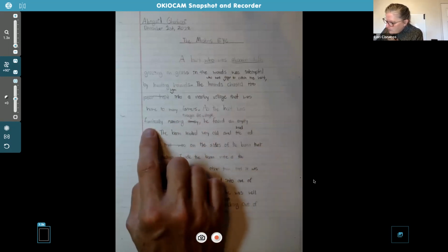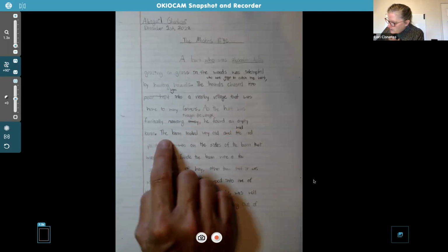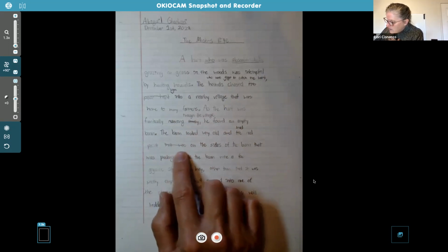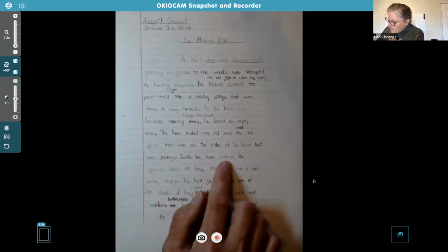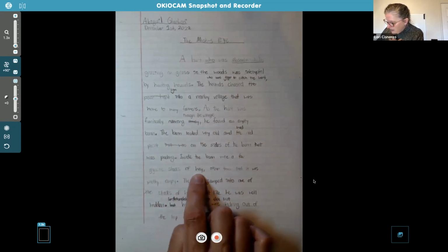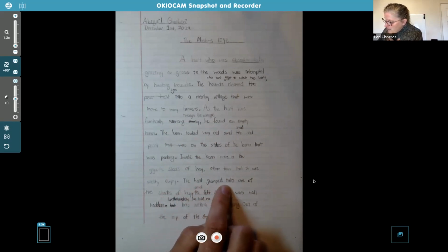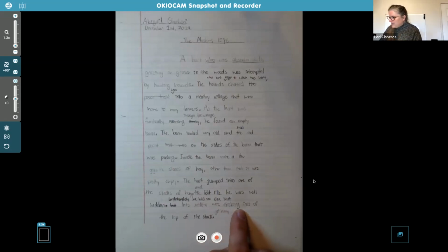As the hart was frantically running through the village, he found an empty barn. The barn looked very old and had red paint on the sides of the barn that was peeling. Inside the barn were a few gigantic stacks of hay. Other than that, it was pretty empty. The hart jumped into one of the stacks of hay and felt like he was well hidden. Unfortunately, he had no idea that his antlers were sticking out of the top of the stack.